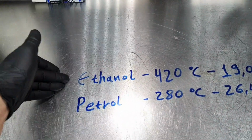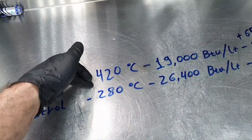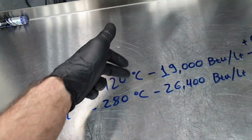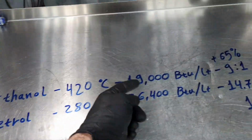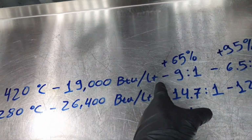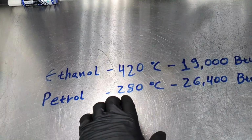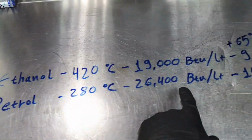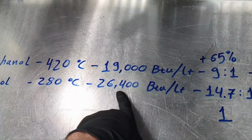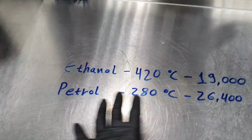So, ethanol, 420 degrees Celsius auto-ignition point, self-ignite. It self-ignites, the ethanol, at 420 degrees Celsius, all right? It has 19,000 BTU per liter, okay? While the petrol auto-ignites at 280 degrees Celsius and has an energy of 26,400 BTU per liter. Fine? Okay.